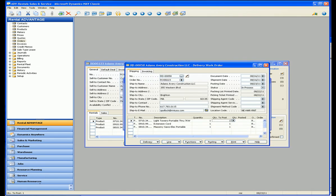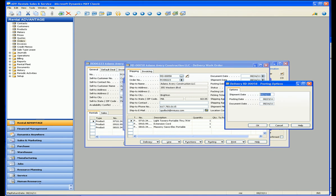As you can see here in our system, the work order was updated with the shipments, where I can go ahead and post them to update the rental order to reflect what is currently on rent with our customer.